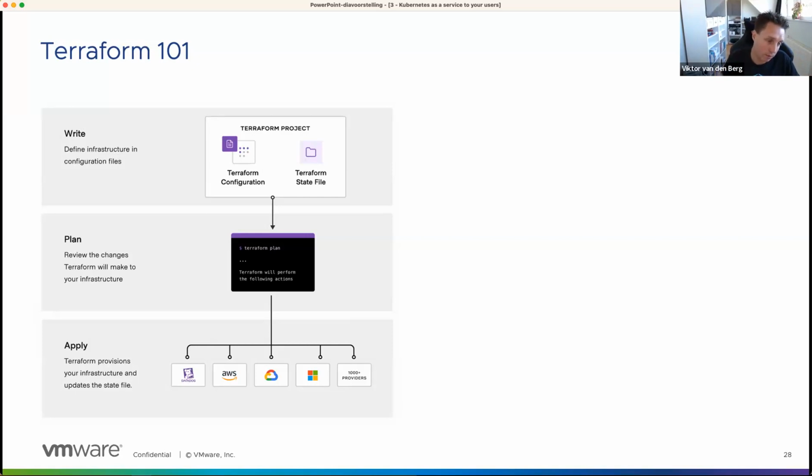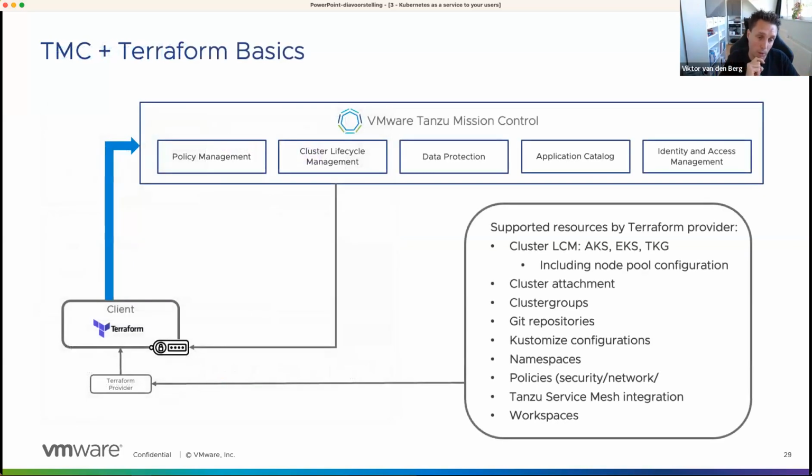And if you agree with the new setup, with the new architecture, then you can apply the Terraform configuration. That means that the configuration is applied to your Kubernetes cluster or clusters, or you can even create Kubernetes clusters. The Terraform provider supports a long list of resources. You see them on this slide.